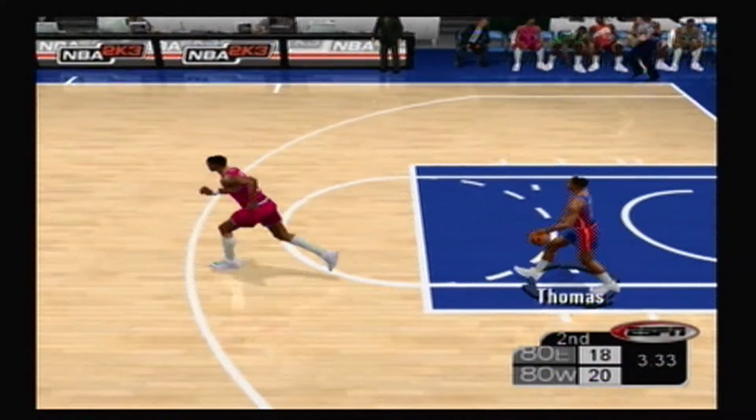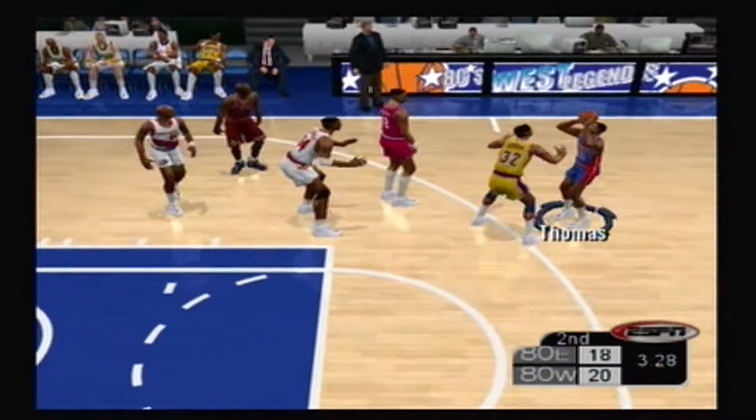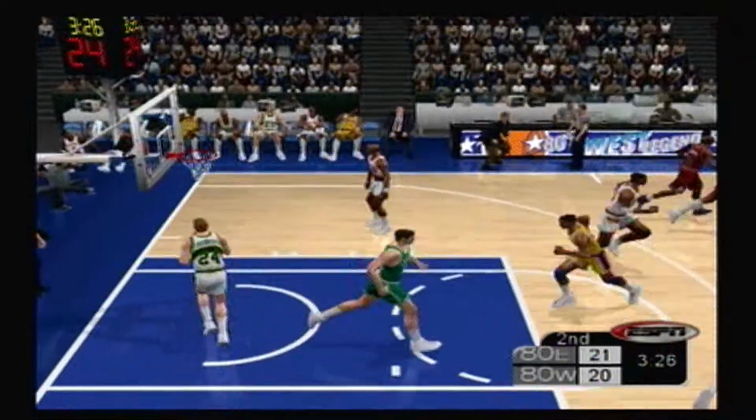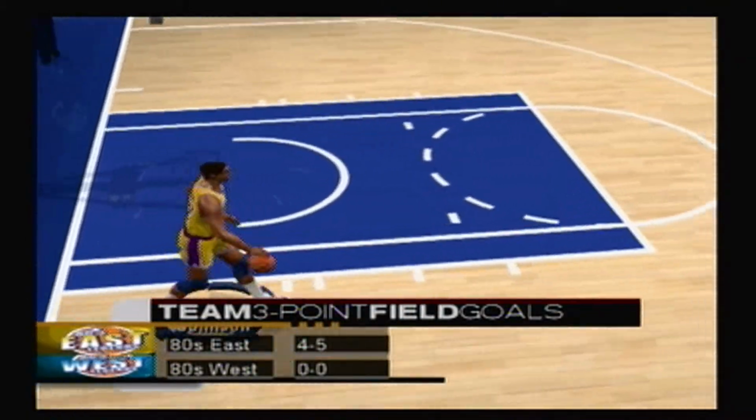I got it. Launches from beyond the arc. Drops in the well-defended shot. One of the things he's known for around the league is three-point shooting, and you can see why right there. Great shot.